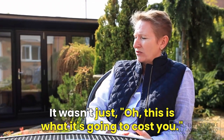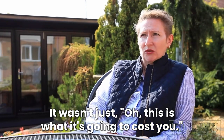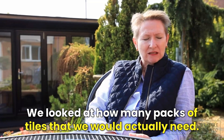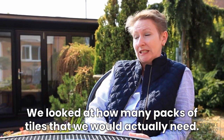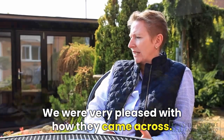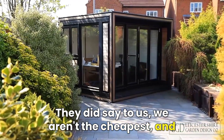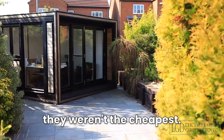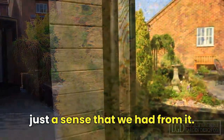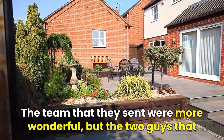When they came out, it wasn't just, this is what it's going to cost you. They had a look, they were measuring, we looked at how many packs of tiles that we would actually need. We were very pleased with how they came across. They did say to us, we aren't the cheapest, and they weren't the cheapest. But we did feel that we were going to get a very good job with them, just a sense that we had from it. The team that they sent were wonderful.